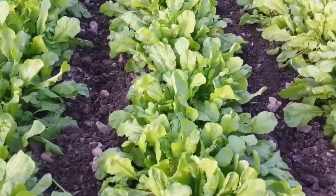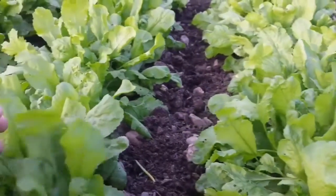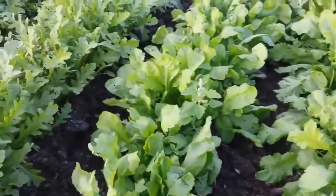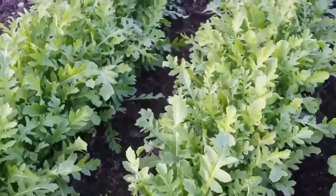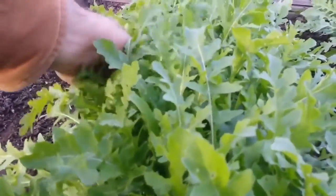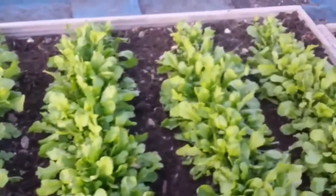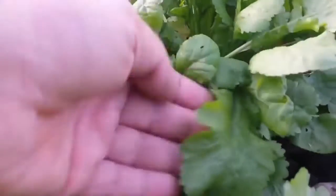Persian cress, about a month after sowing the seeds, looks like this. Really happy about the result this year also. We had a good end of the summer, it seems. Look at the rocket, wild rocket. That's a typical leaf of a Persian cress.